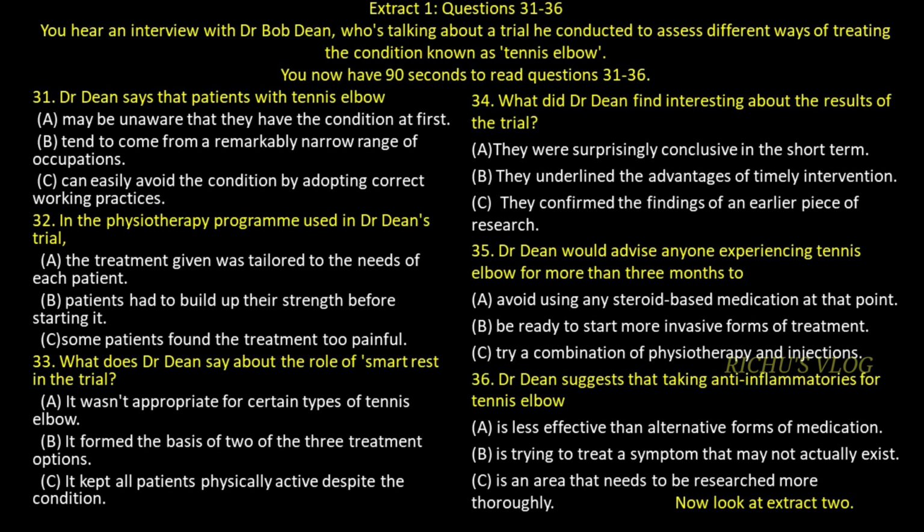The condition commonly called tennis elbow is a painful condition of the tendons which interferes with tasks involving gripping and manipulating objects. A recent trial led by Dr. Bob Dean has tried to see what type of therapy works best. Bob, is there a typical way that tennis elbow starts?